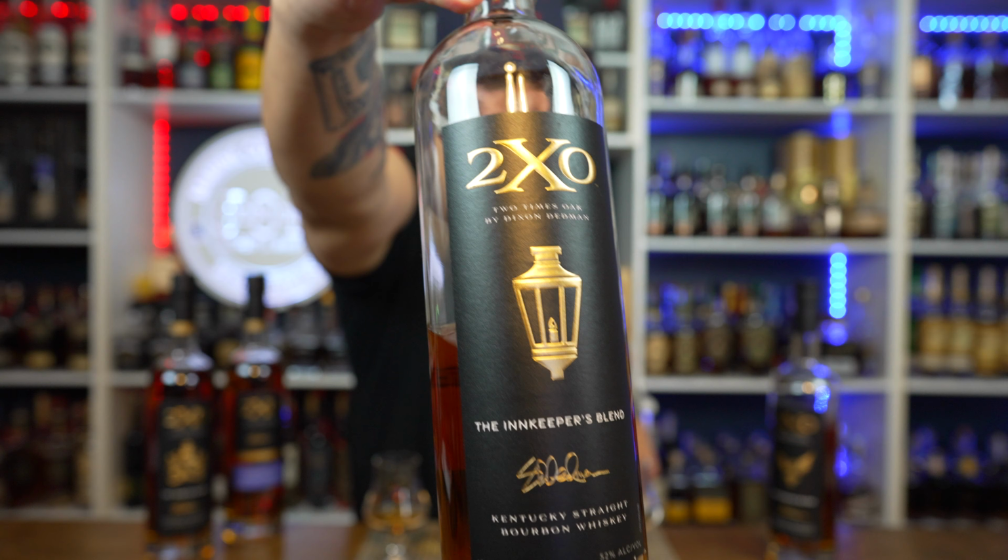So 2 times oaked. We have the Phoenix, which was the first release. We also had the Innkeeper, which is the second release, the following year. And then we have the American Oak, and now the Tribute Blend. All of them have their story. I won't get into them. Look at the past videos that I did, and they will tell you what they are.